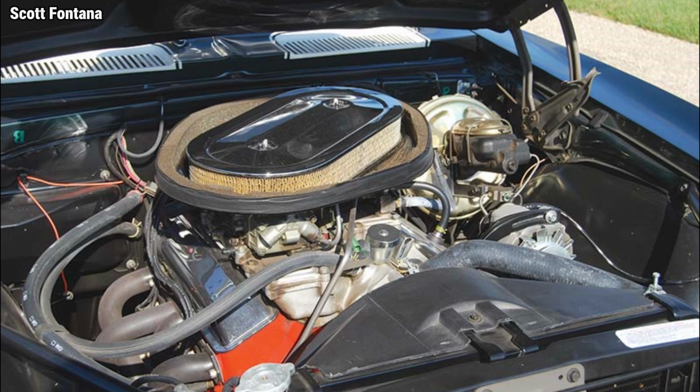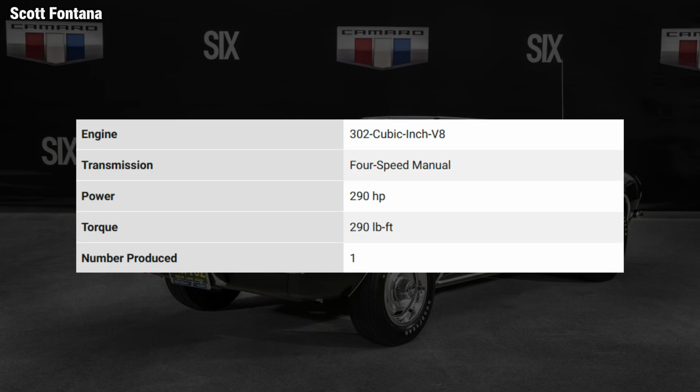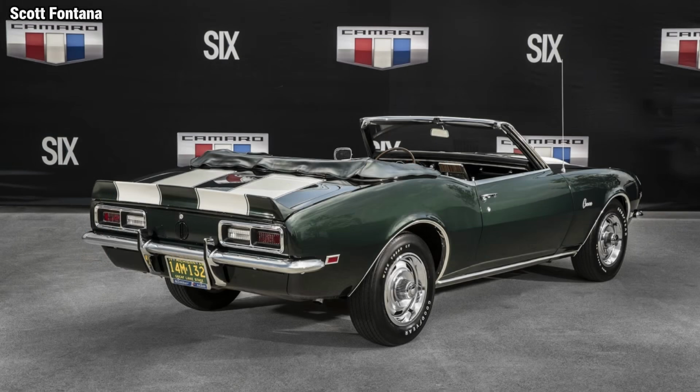Beyond a 302 V8, it featured four-wheel disc brakes, a performance suspension package with Koni shocks, a fiberglass hood, as well as a cross-ram intake manifold with factory tube headers.